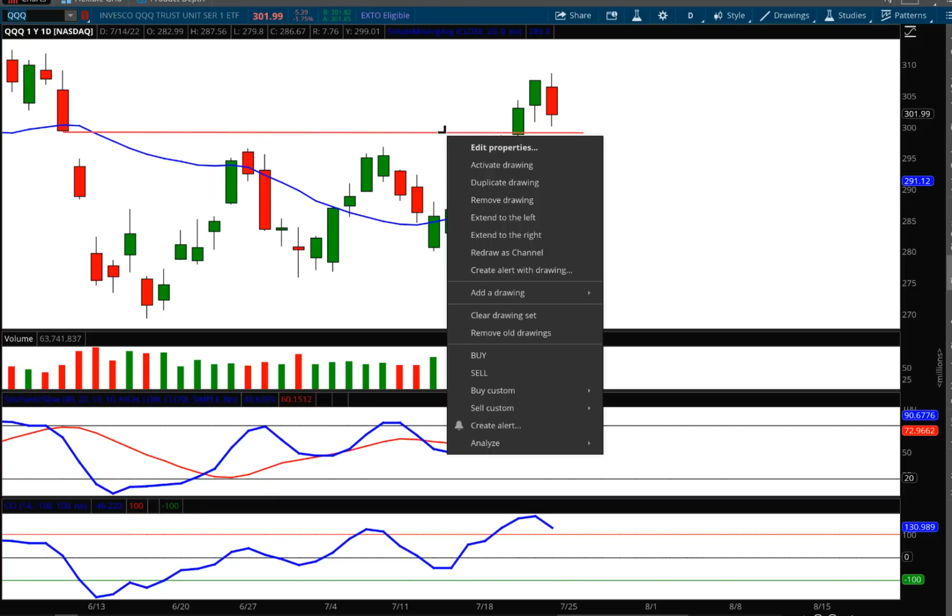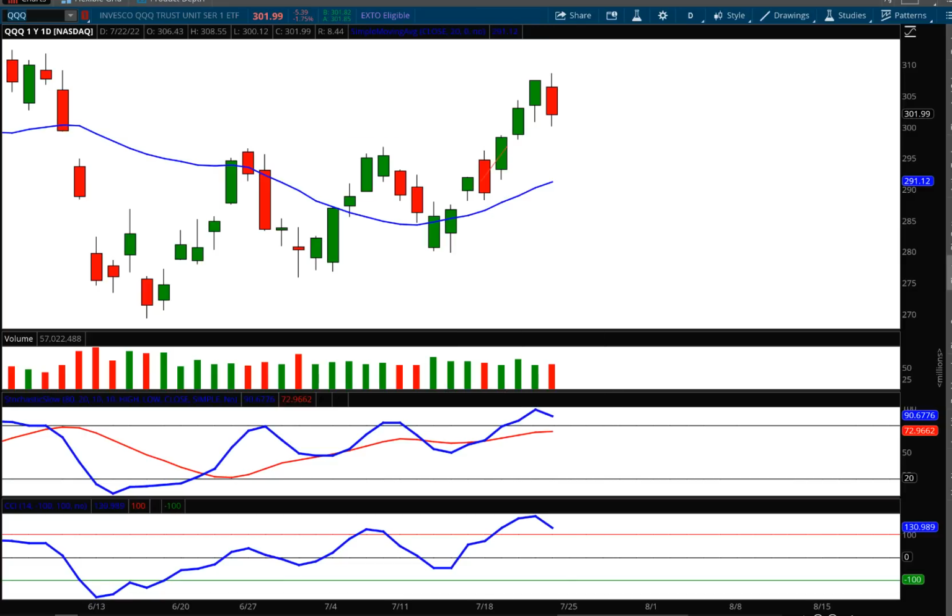That gap has filled. And if you follow my gap fill rules, you'll know that 80% of the time, these gaps do fill. And then after they fill, 80% of the time, prices reverse. And I think that's exactly what we're going to see next week for the Qs as well. Yesterday, we had a drop in volume on the way up. Now we have a slight increase in volume on the way down. That red candle on higher volume tells us that the sellers are motivated.